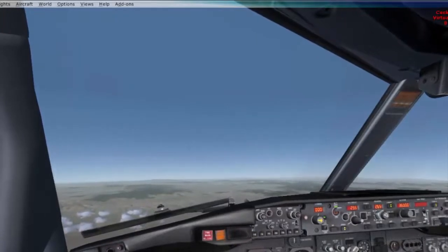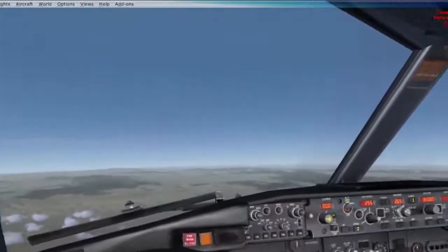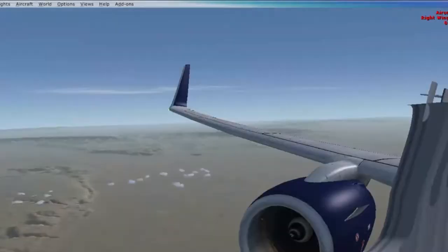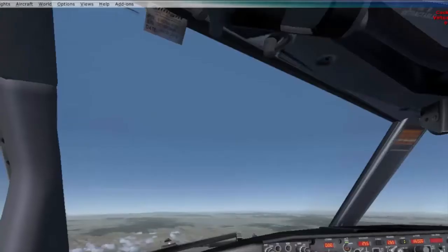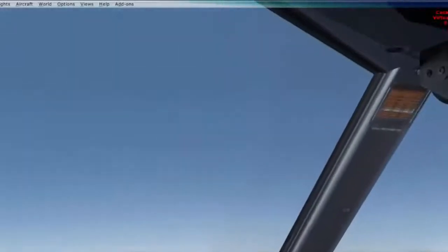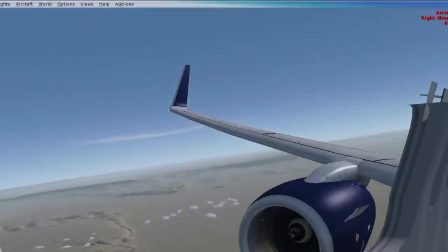I'm not sure if Las Vegas center is online, but I see right now Las Vegas approach is online. If they tell us to contact them, we will. But for now, let's be excited that Los Angeles Center is online. So we're about to go into our turn here. A pretty nice flight so far. And we're going into our turn right now.